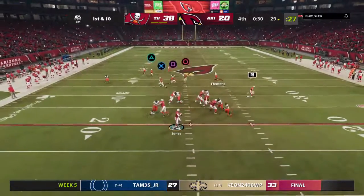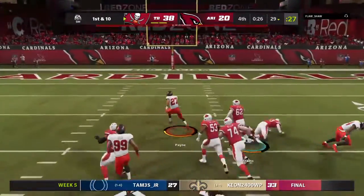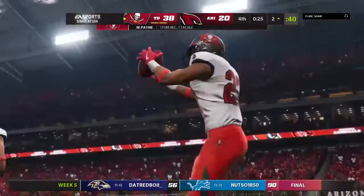Now Jones throwing on 1st down. Jones hit and the ball's out. And it's picked up by the Buccaneers. And he'll be marked down at the 2-yard line.